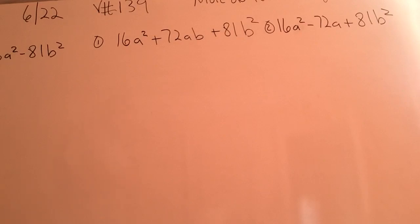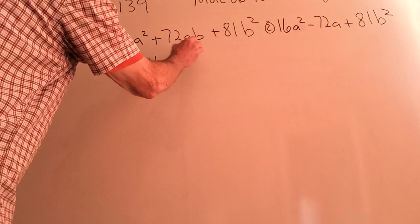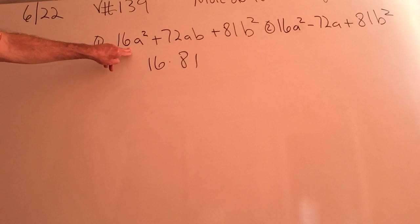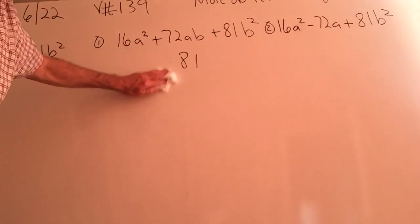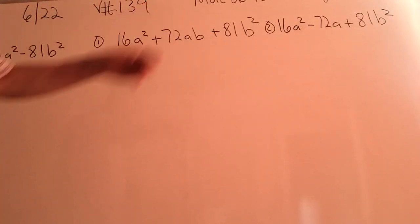And when we look at how we want to factor this, you really have to recognize that, because if you didn't, you'd be multiplying 16 times 81, and then you'd be looking for a number that's going to add up to 72. However, I'm going to first do it the way most kids do it, and then I'm going to show you that this business of multiplying 16 times 81 works as well. Okay? So as we look at this problem here, the first thing we notice is the numbers are very big. And we say to ourselves, wow, they don't usually do that, 16 and 81.